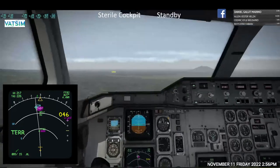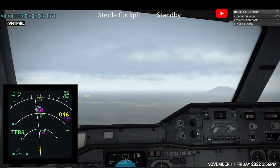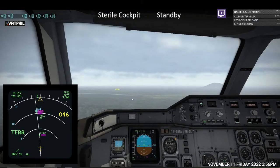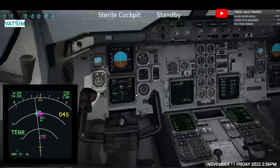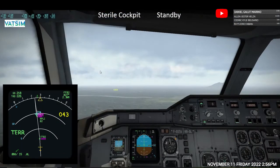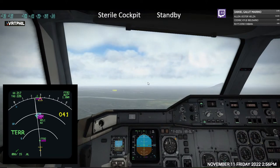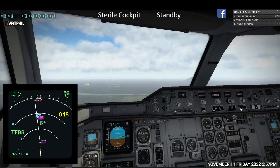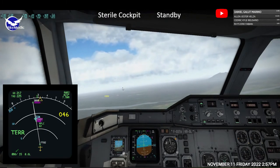Beluga 1, confirm established. Still negative, sir. Beluga 1, establish localizer. Beluga 1, wind calm, runway 02, clear to land. Clear to land, runway 02, Beluga 1.